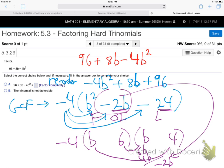How can a 6 and a 4 make a minus 2? Sign in the middle? On the bigger. So the minus is on the 6, the plus on the 4, right? Minus 6 plus 4 is minus 2. So the minus is on the 6, plus is on the 4. And there we go. Are we good with all that? Getting the hang of all that?